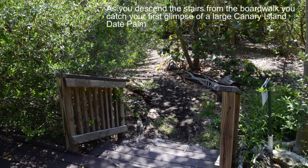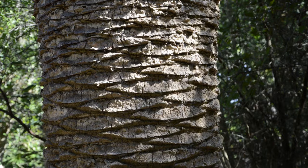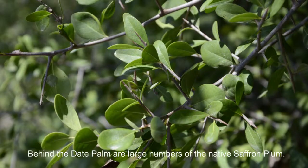As you descend the stairs from the boardwalk, you catch your first glimpse of a large Canary Island date palm. Probably planted during the early years of the original garden, it is distinguished by its large trunk with diamond patterns. This is the only non-native species you'll see on this tour. This lovely palm is a historical reminder of the early garden's mission.